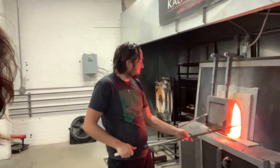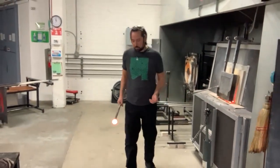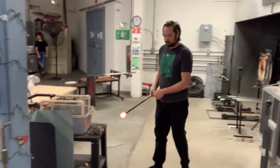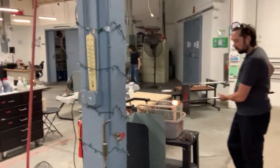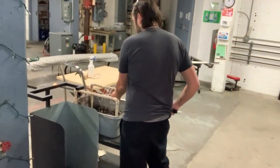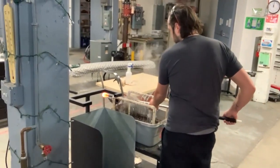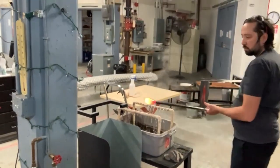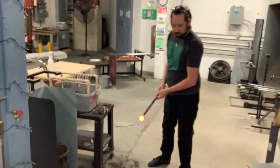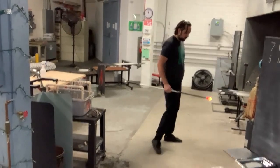So Josh is getting out some molten glass from the section that holds the molten glass. It's about 2,000 degrees in there. He cools down the pipe and then brings it over to start mixing into the colored glass and the cremated remains.